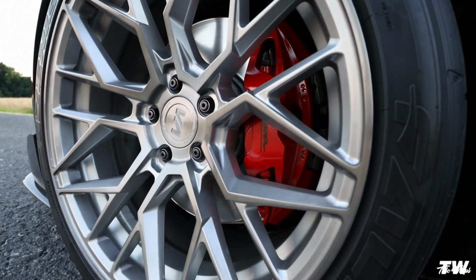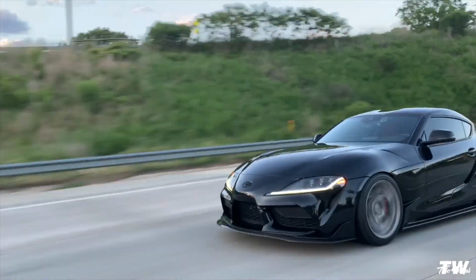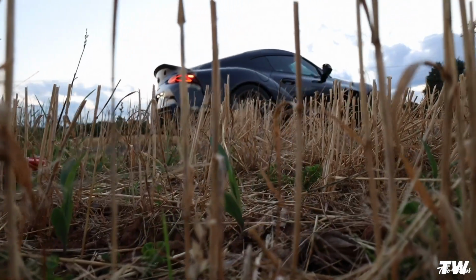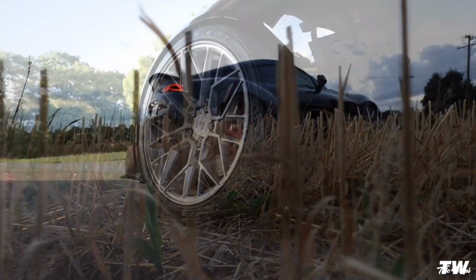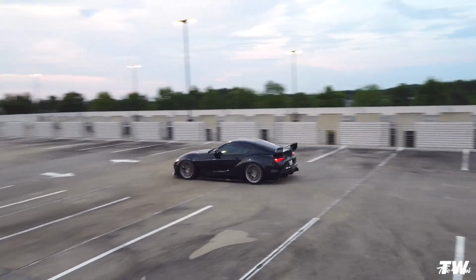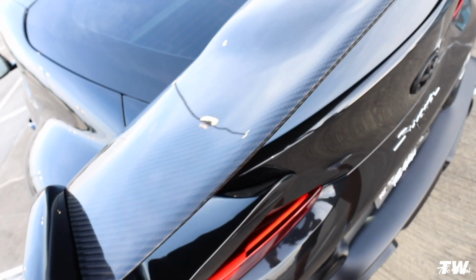It gives a nice contrast between the black, and they are the same size as these wheels, but I have them wrapped in the Falcon Azenis RT660s, which are the same tires that I'm running on my E36 M3. Absolutely love those tires for the price. But it's nice to have a couple of different sets of wheels.